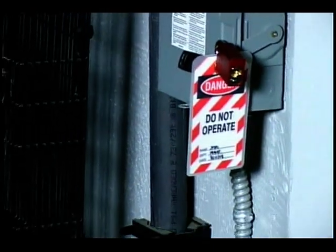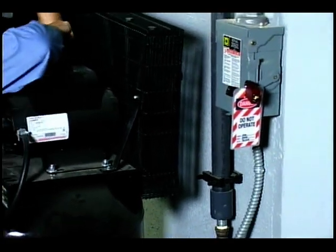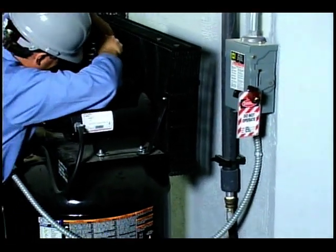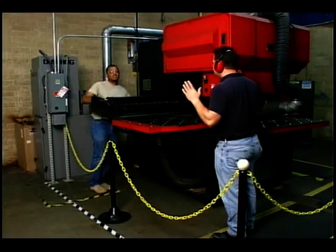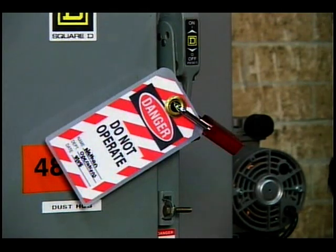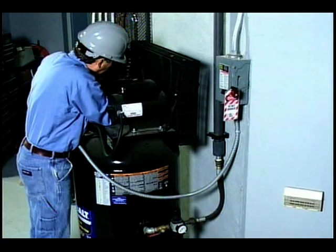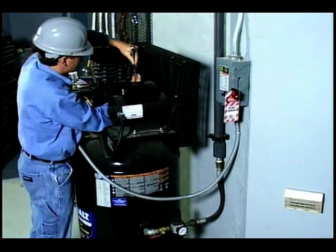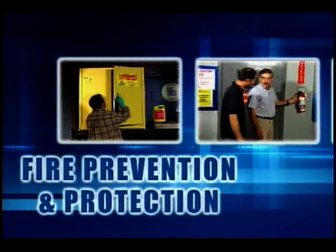Look for a tag and lock with the message, "Danger, do not operate." This means that someone is working on the machine and it's not to be started until the lock and tag is removed. This procedure is called lockout, tagout, and if you see a tag like this, stay away from the machine. And remember, only the person who is authorized and is working on the machine can remove the tag.